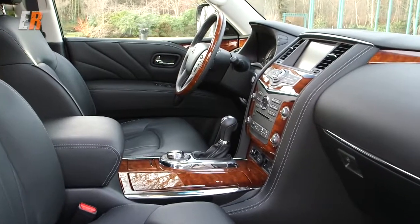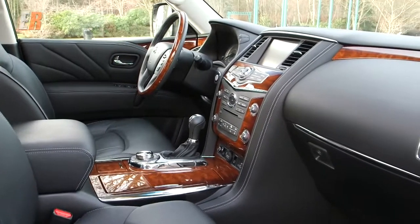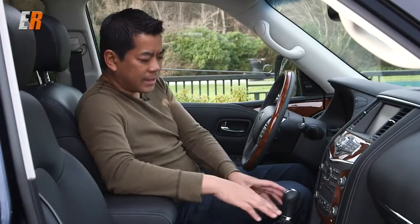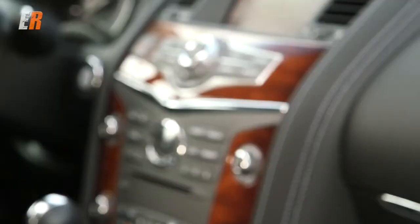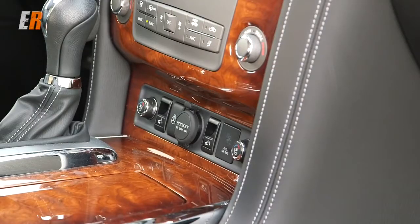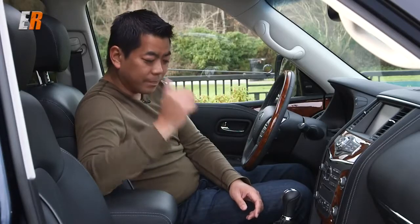Moving down, you have your HVAC system. You have dual climate control for the front, and you have separate controls for the rear. And down below here, you have heated and cooled seats, heated steering wheel, and you have 2 levers here to fold the back seats down.